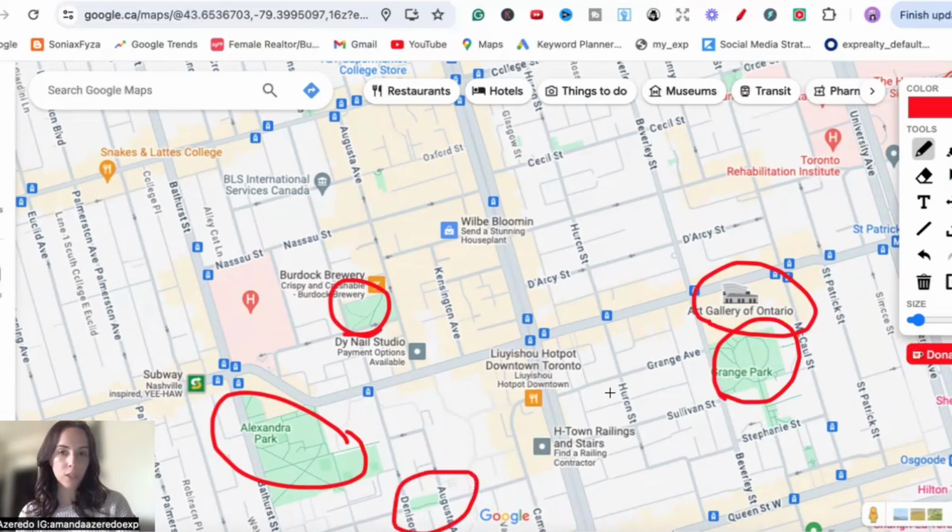So that's really good. Another thing you'll notice is all these blue little marks. They represent all the different bus stops and all the TTC stops and all of that. So as you can see, there is a lot going through here in this area. So there's a lot of transportation options, which is another definitely big plus.